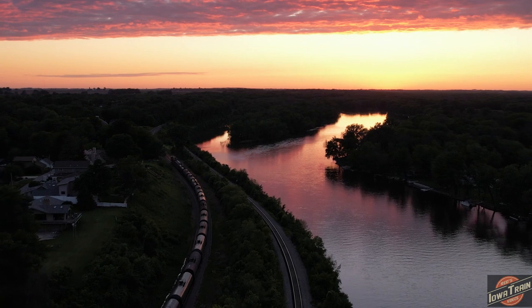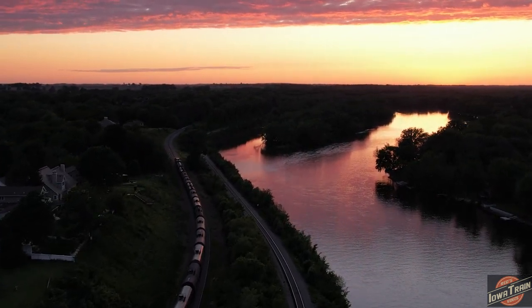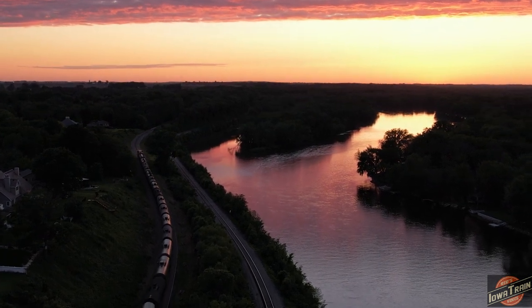Train just in time, and then to set up all the gear and everything, that takes you a little bit of time. Hey, you got Dead Man's Island on the Cedar River there.